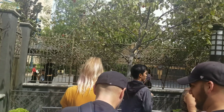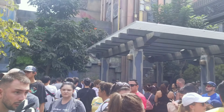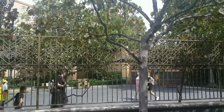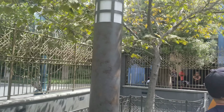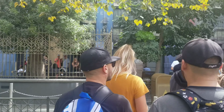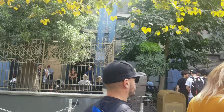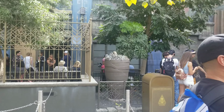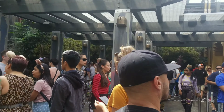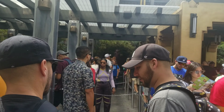Okay, D3 fam, here's the exterior queue of Guardians of the Galaxy. You see it's pretty basic. It's like a courtyard area here as compared to the Tower of Terror back in Orlando. You know, more extravagant. It feels like you actually walk into an actual hotel, which is pretty cool. They're both pretty unique in themselves. Let's continue to the interior queue of this attraction.